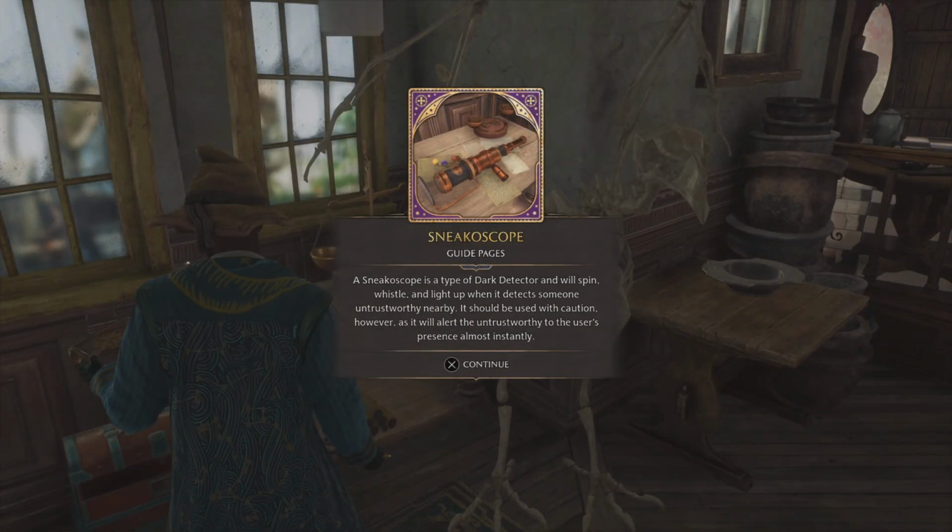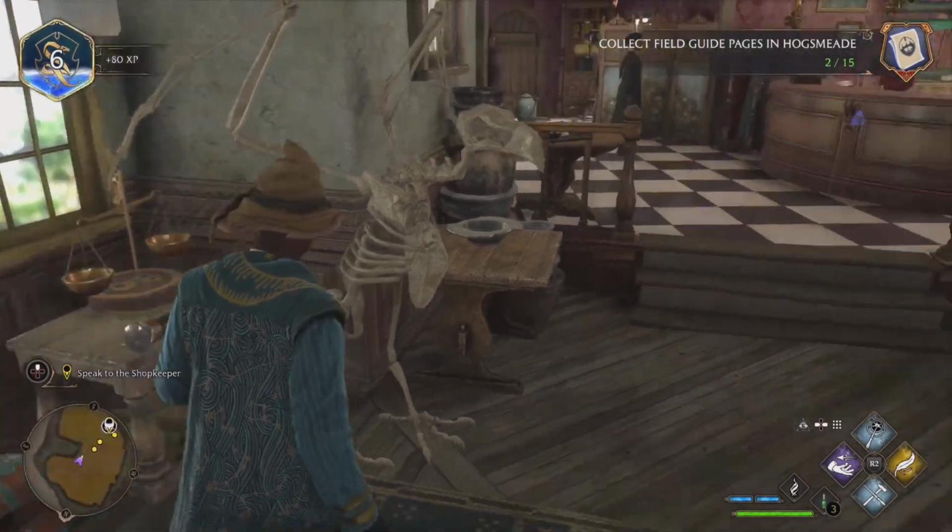There we go. Sneakoscope. A sneakoscope is a type of dark detector and will spin, whistle, and light up when it detects someone untrustworthy nearby. It should be used with caution, however, as it will alert the untrustworthy to the user's presence almost instantly.